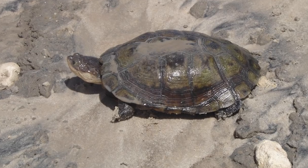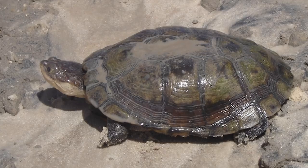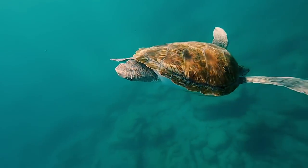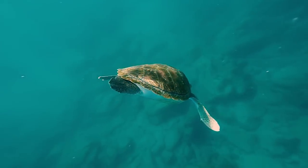African side-neck turtles belong to a freshwater family that initially appeared around 120 million years ago. In the oceans, green sea turtles are among the oldest living members of a lineage that dates back around 55 million years.